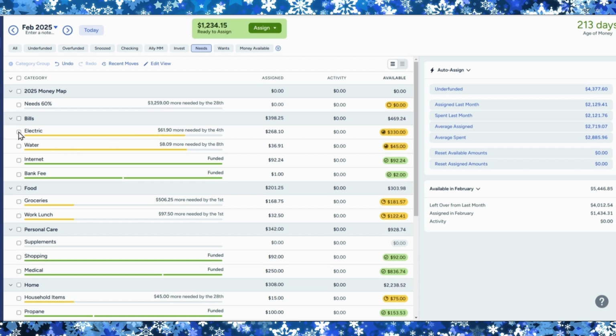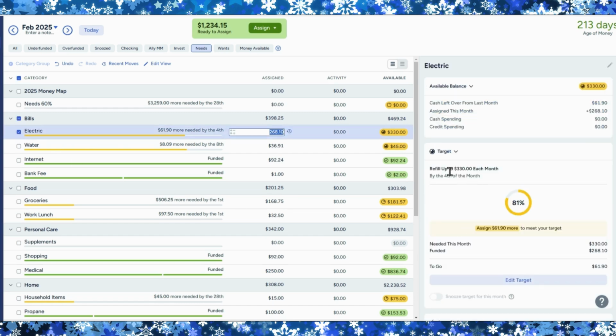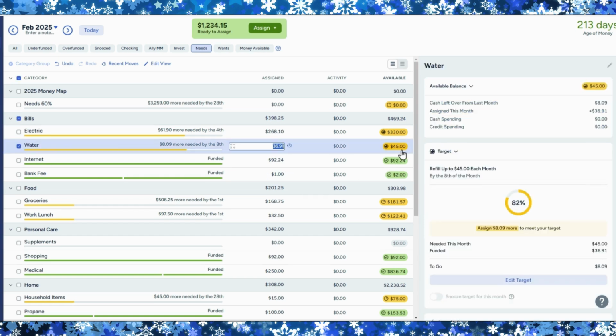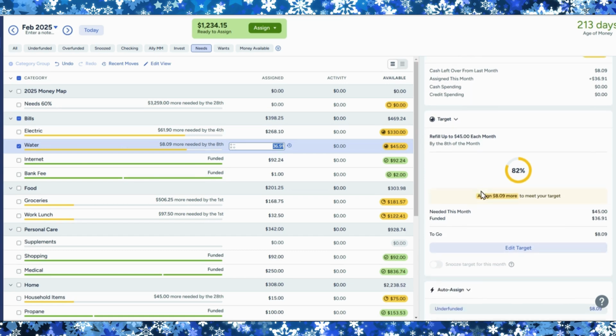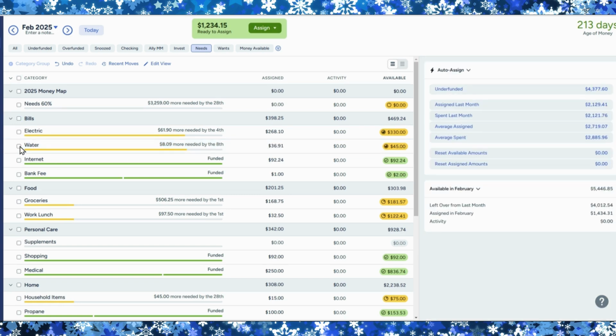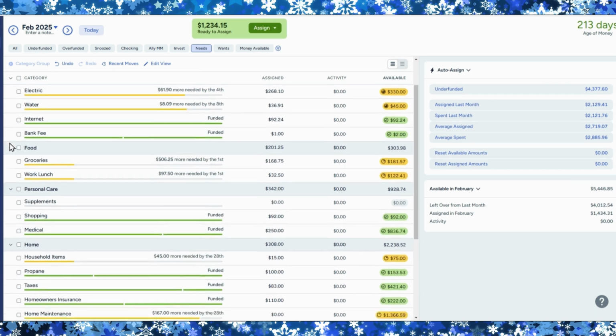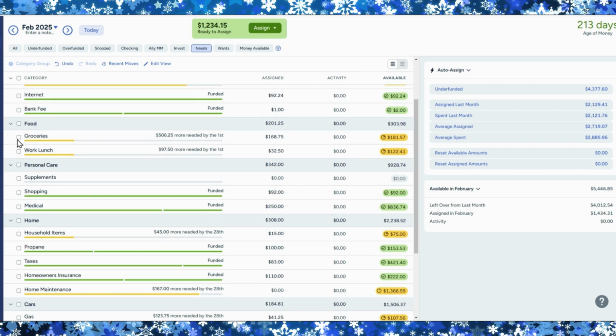So, like I was saying, the electric has a refill amount up to $330. I've already met that goal, so I will not be adding any money to it. It will turn green once it's February the 1st. Same with the water bill. I have $45 in there, and the target is $45. So those two will take care of themselves. I have funded the internet and the bank fee. Groceries also has that little bit of rollover, plus I've put some money in from last week.